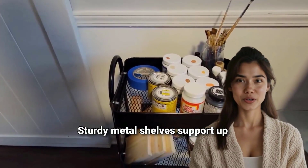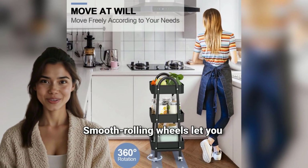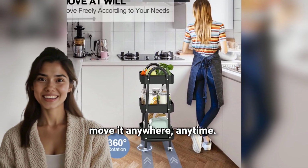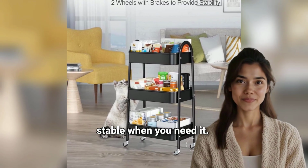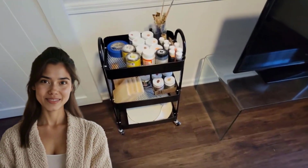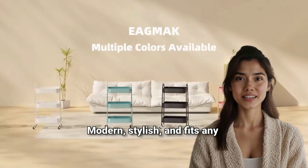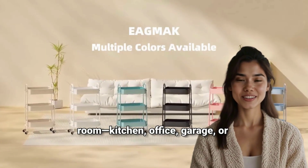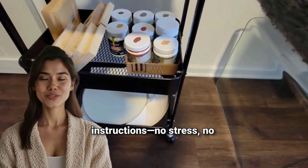Sturdy metal shelves support up to 55 kilograms each. No worries. Smooth rolling wheels let you move it anywhere, anytime. Lockable wheels keep your cart stable when you need it. Before, chaos everywhere. After, everything neat, easy to find. Modern, stylish, and fits any room, kitchen, office, garage, or more. Easy to assemble with clear instructions.